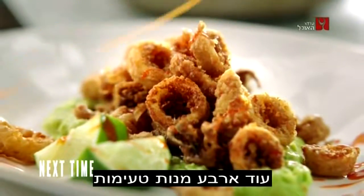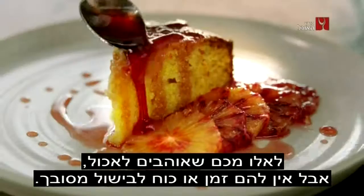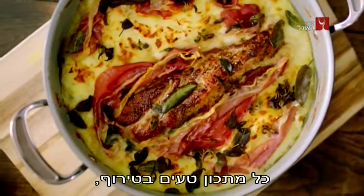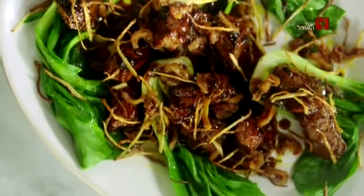Next time, 4 more delicious dishes for those of you who love your grub but don't have the time or energy for complicated cooking. Using just 5 simple ingredients, each recipe is ridiculously tasty, unbelievably impressive, but all quick and easy.